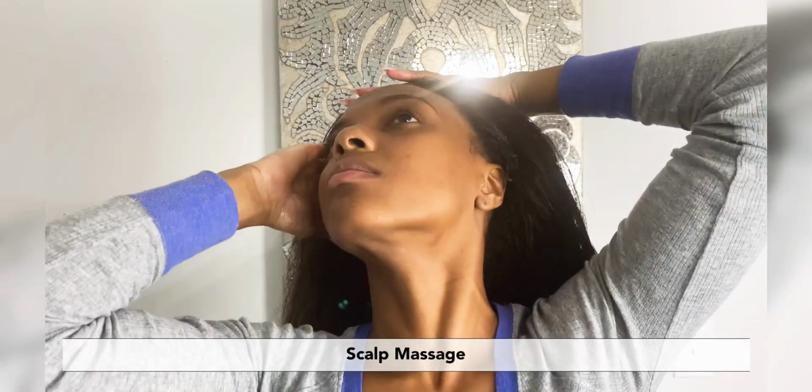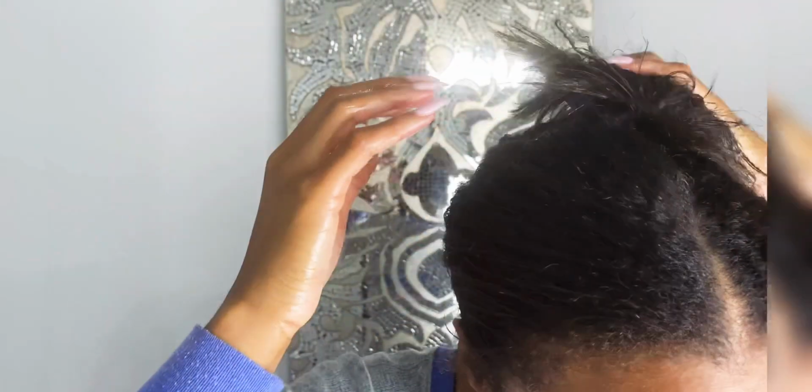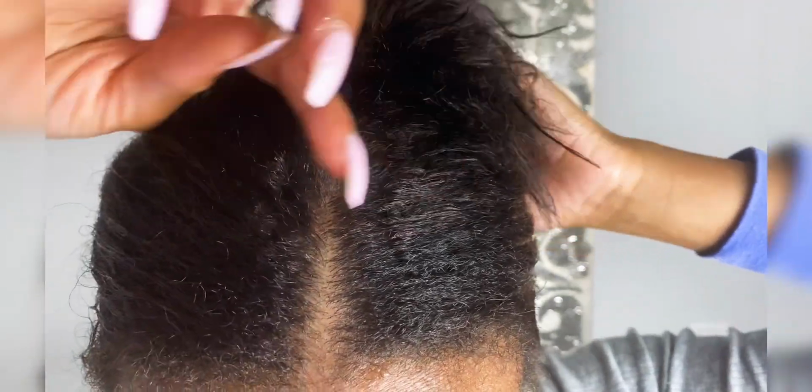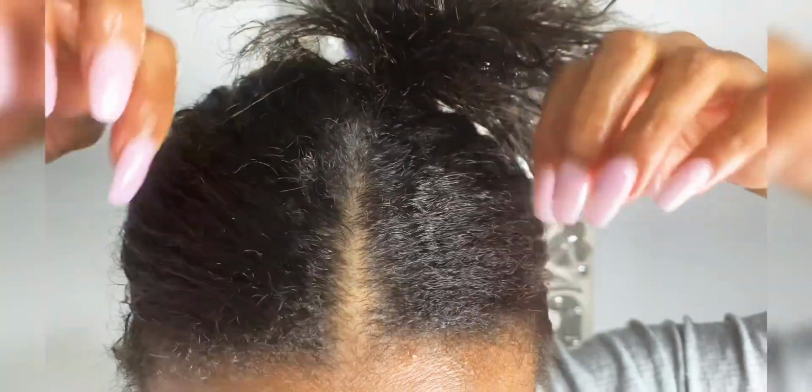Every time I lock through the week, I give myself a good scalp massage for a few minutes. This stimulates blood flow and encourages hair growth. Ooh, we are finally done, guys. I always like to do little check-ins with my growth. You see that line of demarcation right there. Just like to check on how I'm doing.